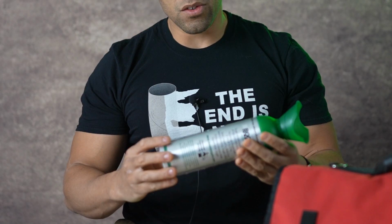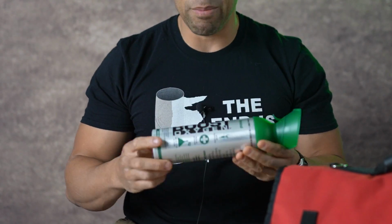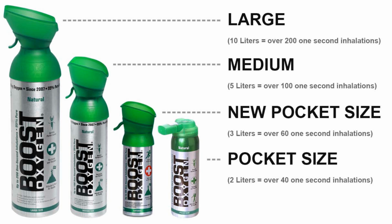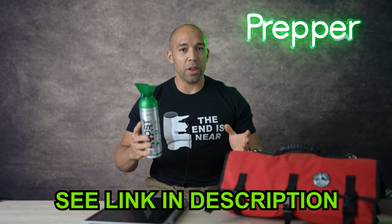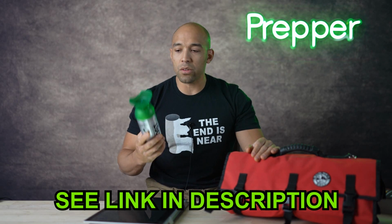95% oxygen. Let's talk about this product, all right? This is called Boost Oxygen. It's basically oxygen in a can. Now, I got some notes here because I've been doing a bit of research on this product to see whether or not it's a gimmick. Apparently, based on testimonials, people, especially high altitude climbers, swear that it works.